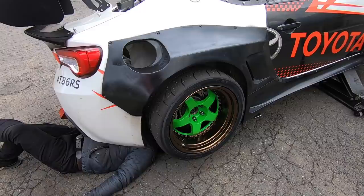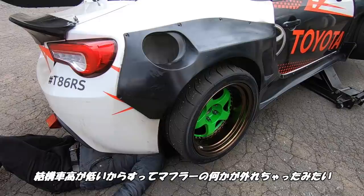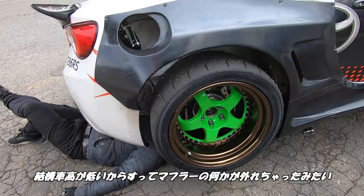So during the testing, the exhaust fell off. The car's really low, so it was dragging. The exhaust fell off, I think the tab broke off or something, so they're fixing that right now. Meanwhile, let me go ahead and explain some stuff about his car.